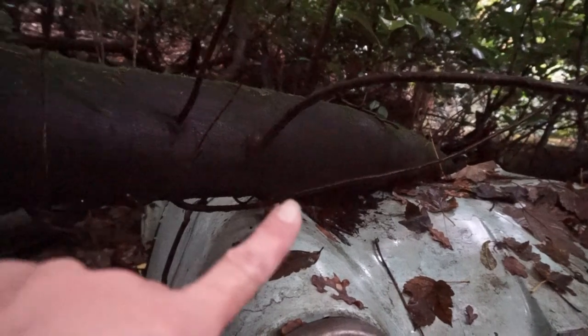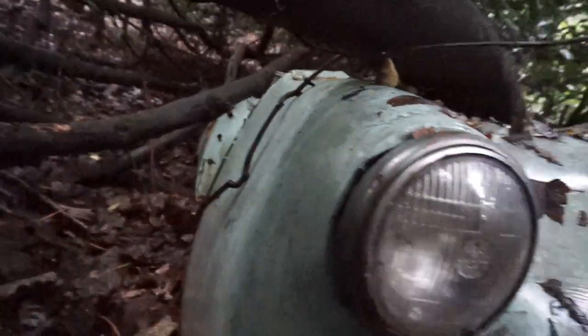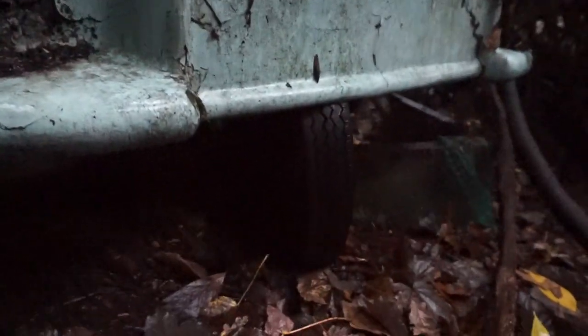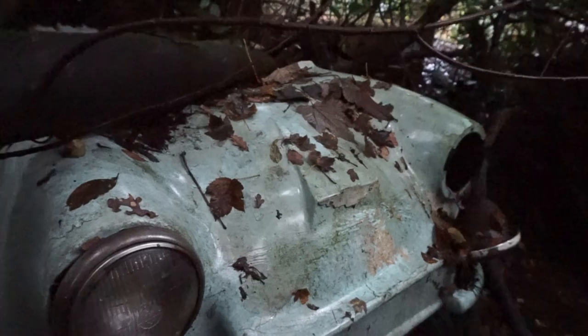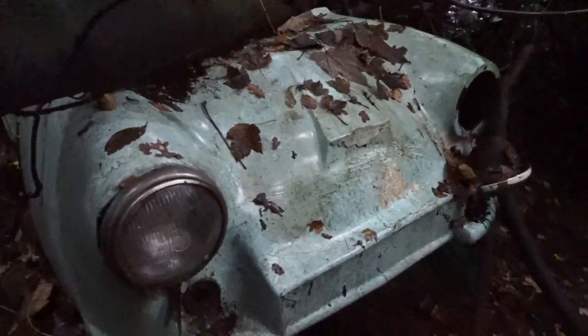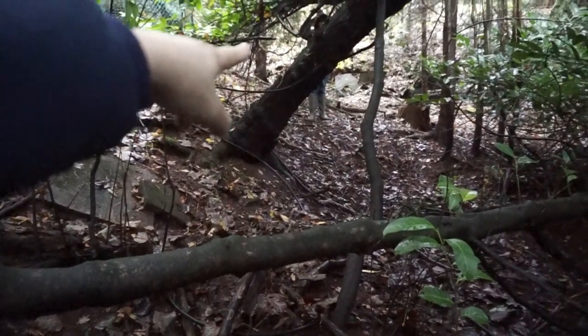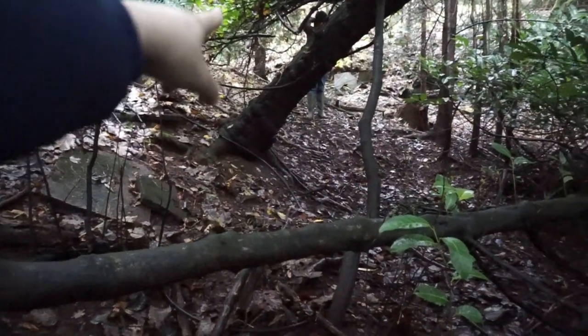So you can see the tree just leaning on top of the car as it's grown. Yeah, it's definitely a three-wheeler. I'm not sure what they're called, so comments below if you know. Pretty interesting find, this one. So we'll move on from this car now, and we're going to take a look up here, which looks really bizarre. I don't know if there's anything up this side of it, so we're going to take a look.